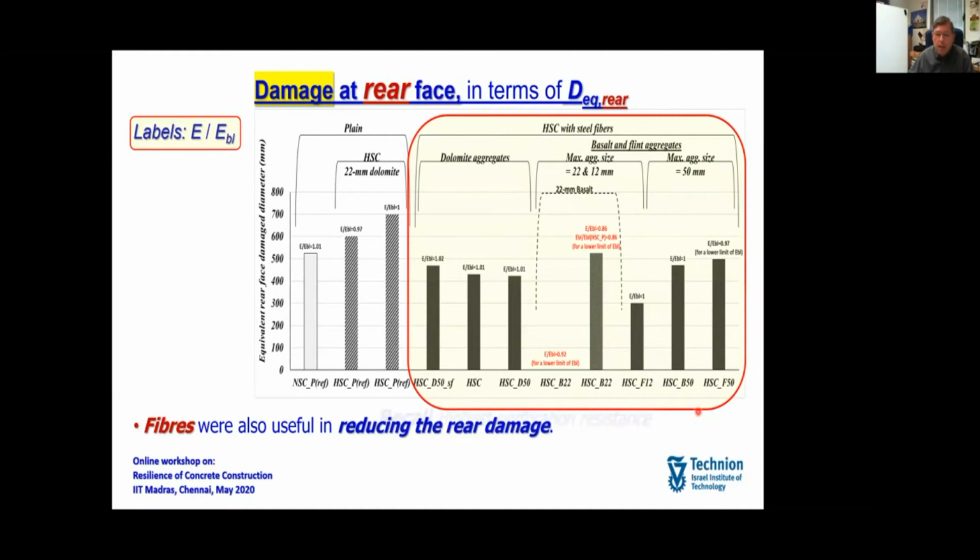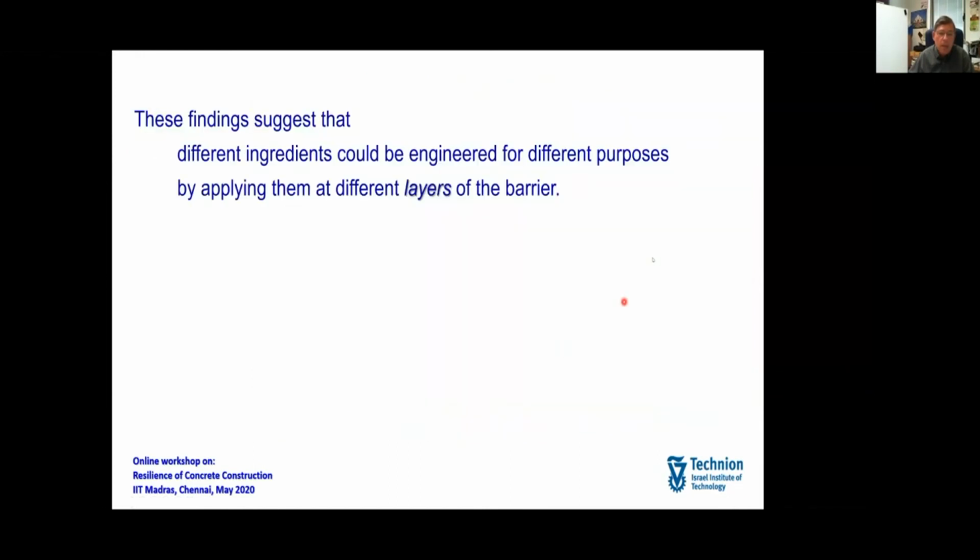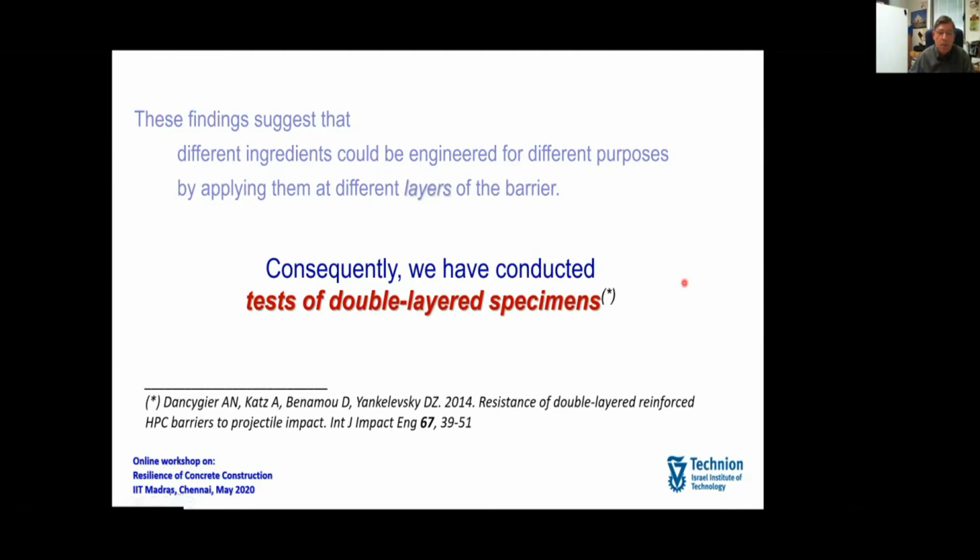Now, recalling that the highest resistance to perforation was obtained by these specimens that had the basalt and the flint aggregates, the 50 millimeter basalt and flint aggregates, this means that different ingredients could be engineered for different purposes by applying them at different layers of the barrier. And consequently, we have conducted another test series of double-layered specimens.